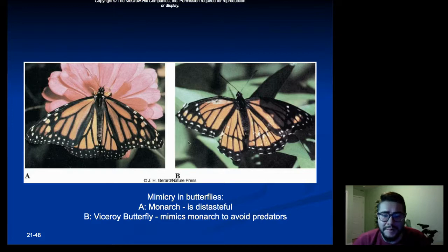Here's an example of mimicry. This is the monarch butterfly, which is pretty distasteful. Sometimes it can be a little toxic to animals. And then this is the viceroy butterfly, which looks pretty darn similar, but there's nothing distasteful about this butterfly. But it's a survival mechanism to look like this butterfly, which a lot of organisms don't like to eat.